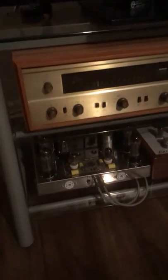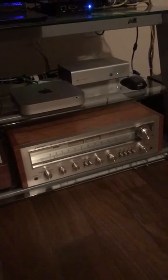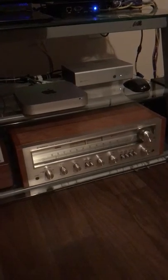Here's my front room. This is my LS3/5A loudspeakers. They cost as much as a new car or small car. This is a Fisher 500B that was restored many years ago. This is a Dynaco ST70 tube amplifier, Bottlehead 4-Play preamp, and this is a Pioneer SX650 that I saved from the trash heap. Actually, I bought it on Craigslist and picked it up real cheap and restored it.